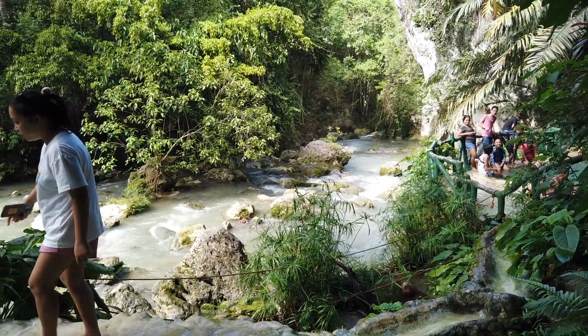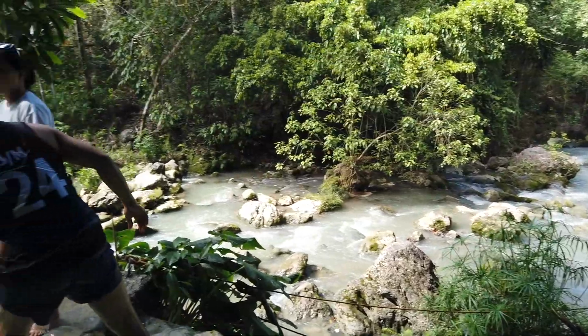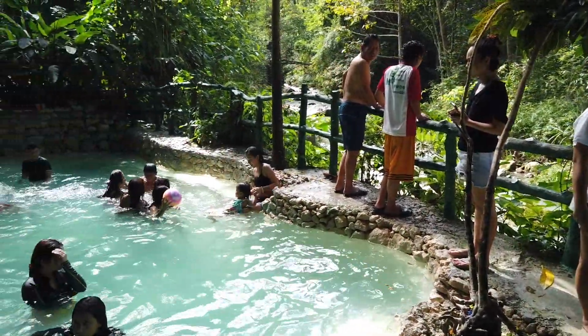And so that was there on the other side. That's the actual river of the Eco Farm.